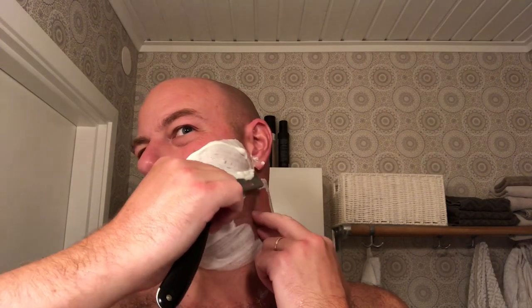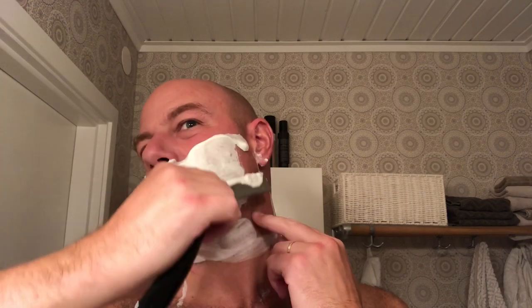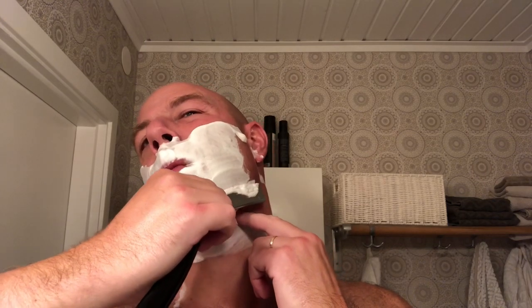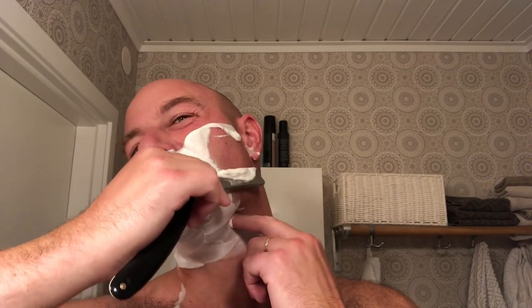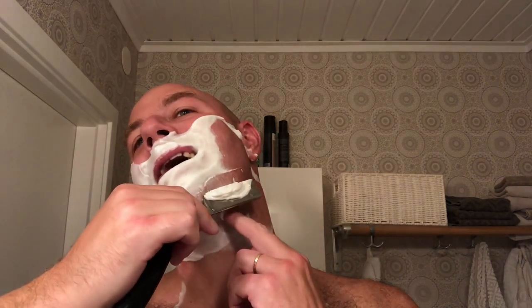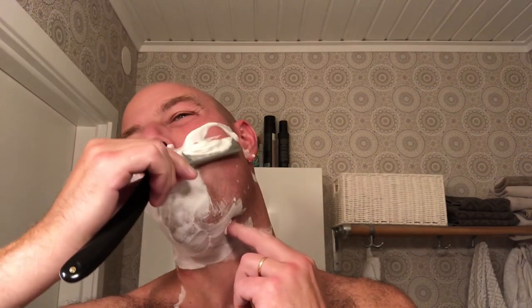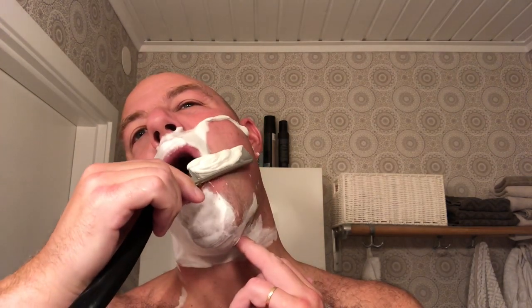Put the finger down here to stretch the skin properly, because you want to do that, or at least I do. And by doing that, I kind of mess up the lather on my neck. But I reapply it anyway, or that's why I reapply, I guess. It's hard to tell if the shave is miraculously good because of the soap or the razor. And of course the answer is both.